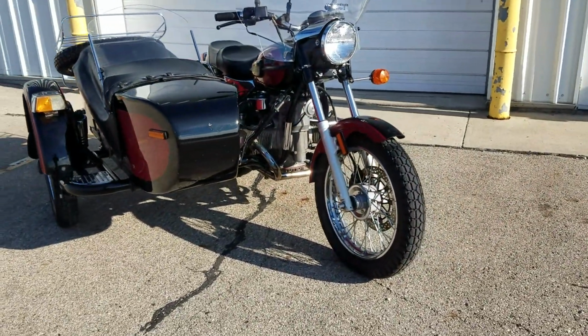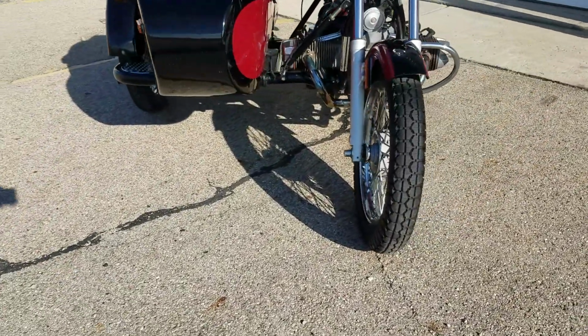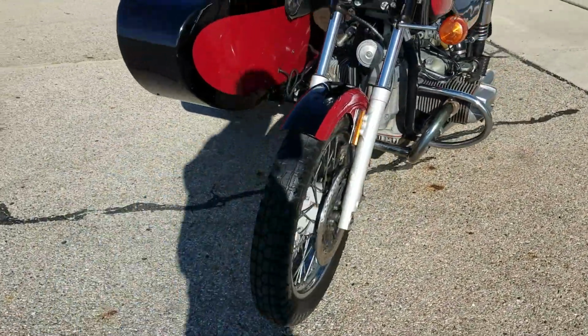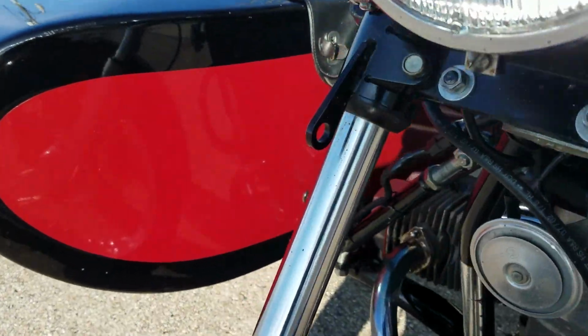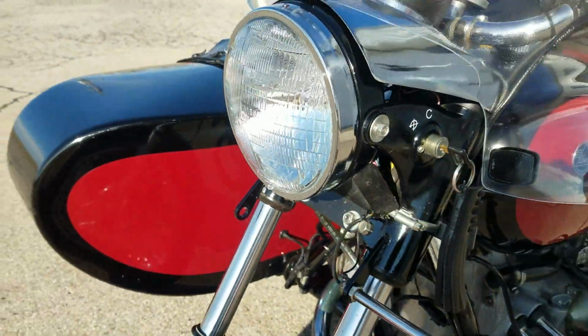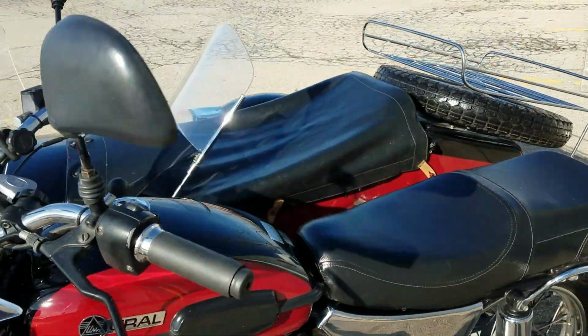This unit was actually designed so that you could take the sidecar off. It does have the turn signal mounts here on the inside, on the right side, so you could add a turn signal. Same thing on the back.